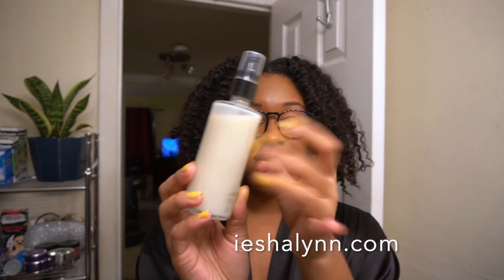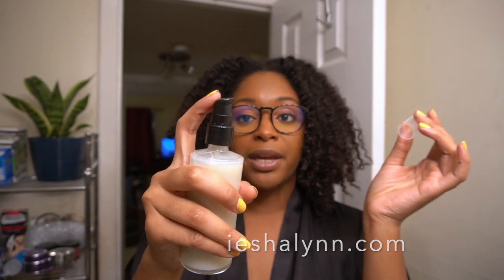This is very, very nice stuff. I absolutely love this little pump here. You'll see that it gives just the right amount of product that you need to get your whole face nice and sudsy and cleansed.